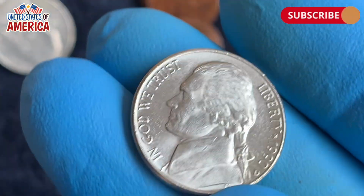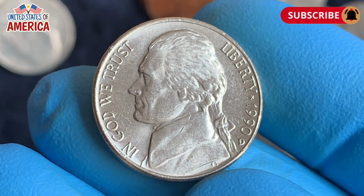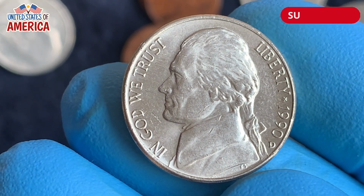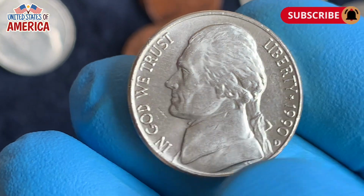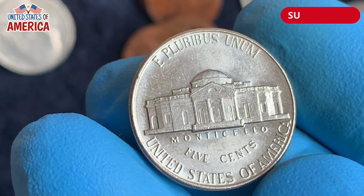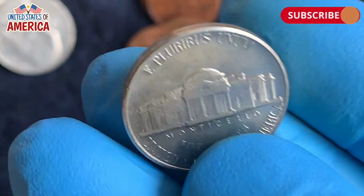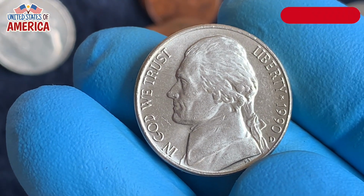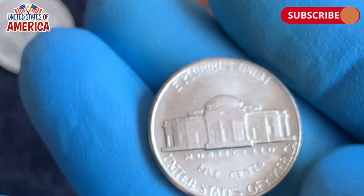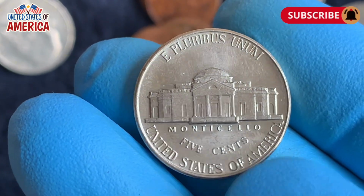With the 1990 U.S. nickel, the design elements, the finely detailed portrait of Thomas Jefferson on the obverse and the depiction of Monticello on the reverse, are typically executed flawlessly. Yet, when a minting error occurs, it disrupts this perfection in a way that is both subtle and captivating. An almost imperceptible doubling of a key detail or a slight misalignment of the date can transform an otherwise ordinary coin into a collector's dream, one that challenges experts to re-examine what defines value in numismatics.